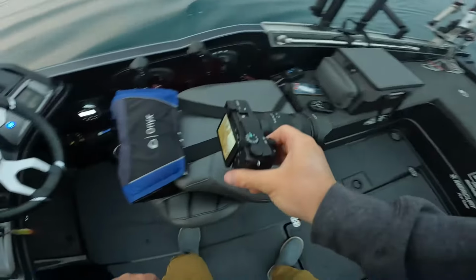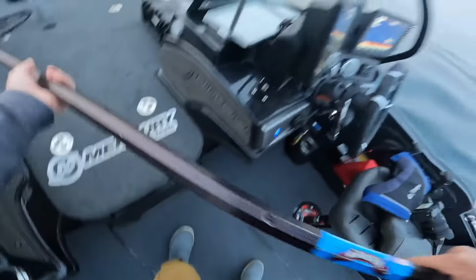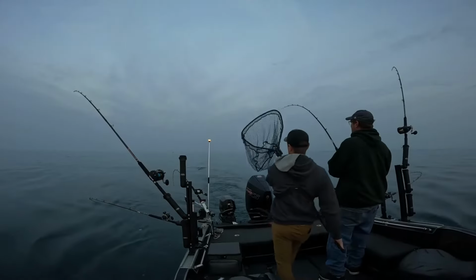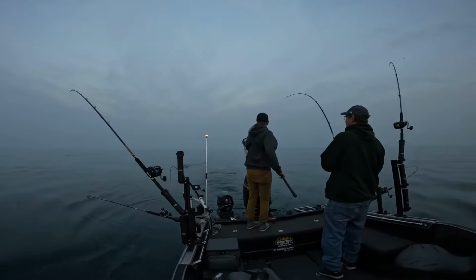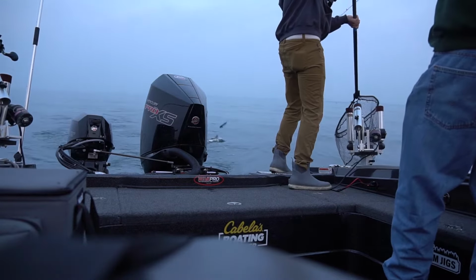I am fishing with a good buddy, Joe, today, and he's cranking this fish in currently as we're speaking. So I'm gonna go ahead and get the net ready. Stick with us, stay tuned. Hopefully it's a great day. How's it going, Joe? I'll grab the net. Looks like a king. So we're gonna wanna try and get them on this side if we can. Yep, keep them coming.